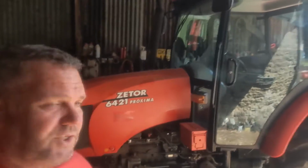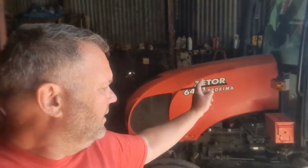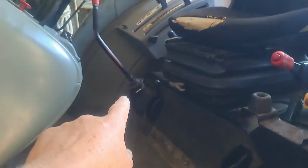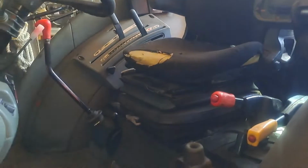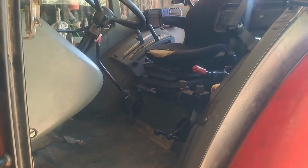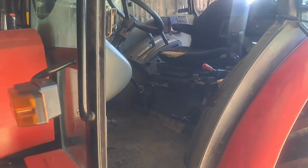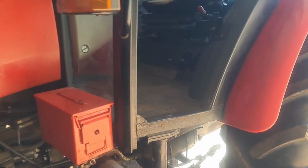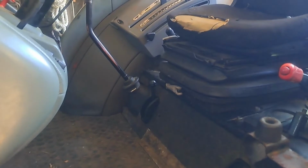Right, Zetor 6421. It's back there in the workshop. If you remember last week, we had all the gearbox out. Well, let me turn the camera around. All the floors back in, all the gear selectors back in, and the whole tractor's back together and working, because we had it out on Saturday, rowing up for the idiot bricks that we didn't quite make, so we had to ram bale and silage it instead. So everything's back together. We've established it's not the gearbox. We don't think.